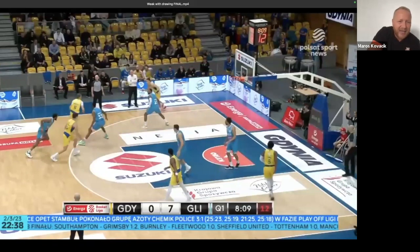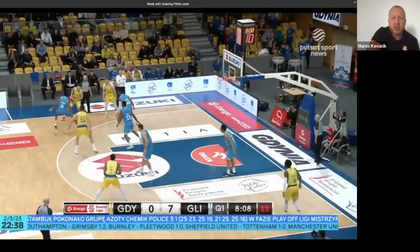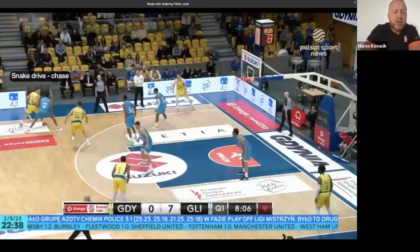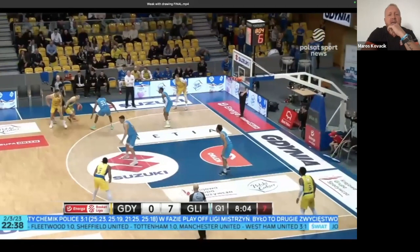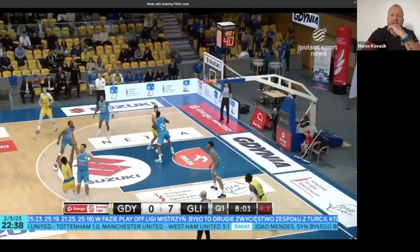Okay, switch guard, jump switch. Because if there is no jump switch, in this case, we let the ball handler attack us with his preferred right hand. So we totally slow down their action with a great jump switch. Okay, again, he took the ball much, much higher. Our post reacted really well, getting the screening line. We chase there. Again, there is no space to attack.